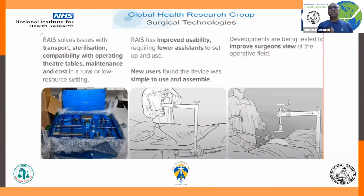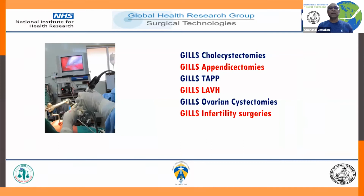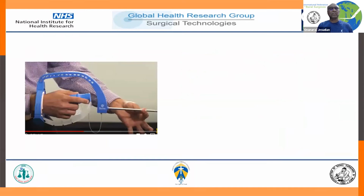And then finally, this is the second generation of equipment which they came up with. Although this has not yet been used clinically, cadaveric trials have shown that it is as good, if not in some ways better than the original device that we have been using. In the original video, you can see how this equipment is set up and removed, and you can do the surgeries. And as mentioned earlier, these are the surgeries that were carried out.